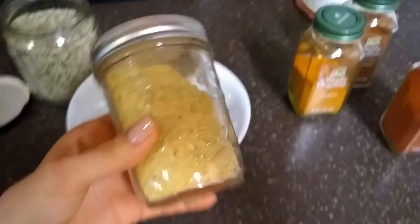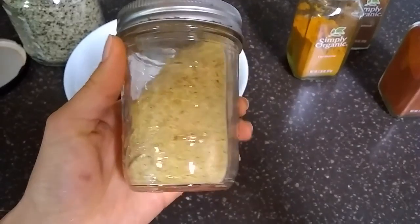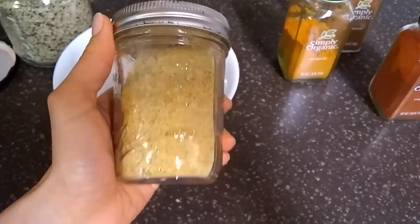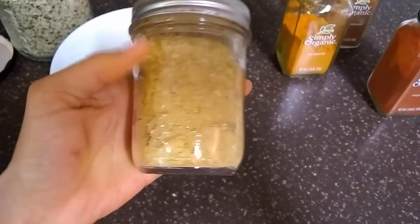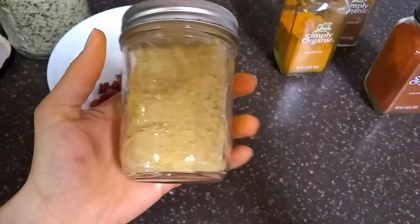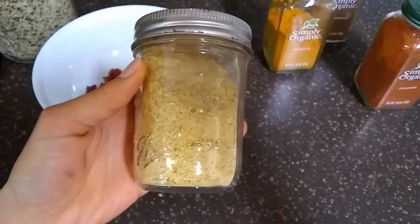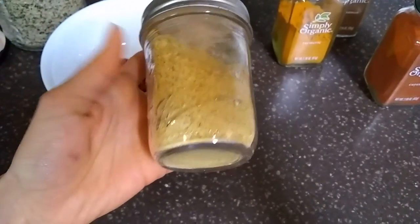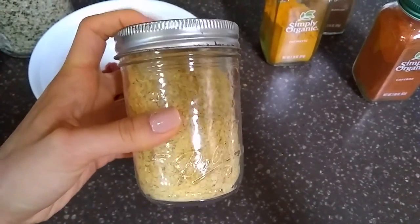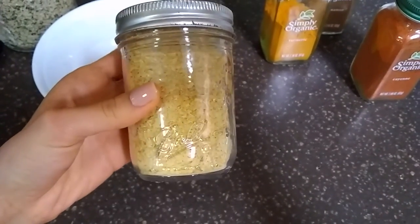Finally, I have nutritional yeast. And if you have not heard of nutritional yeast, this is a vegan must. I love, love, love nutritional yeast. So this is fortified with B12, which for vegans is really important that we are getting that B12 since our soil has been depleted of so many important nutrients, and it is really tough for vegans to get that B12 if you are not supplementing properly. So this is one way to get it with fortified nutritional yeast.